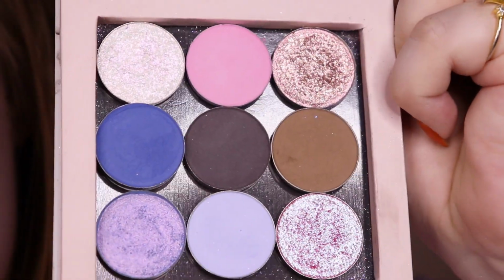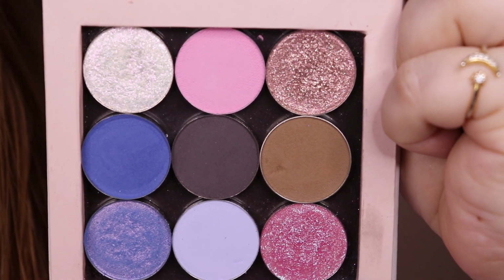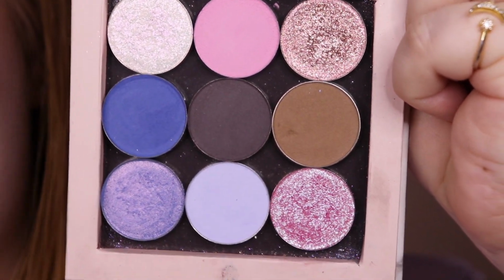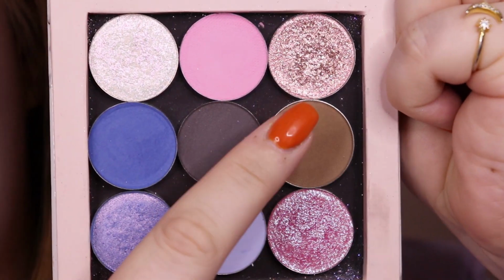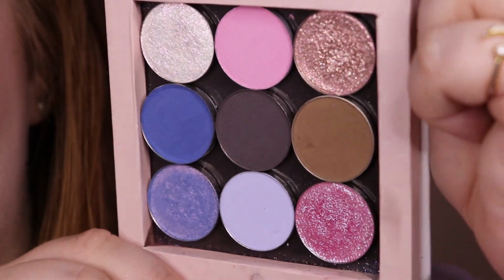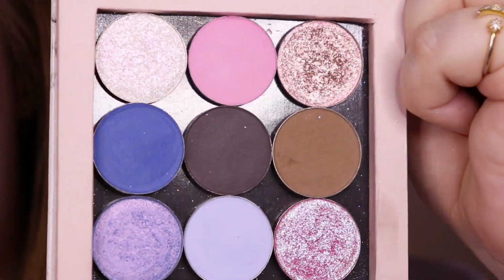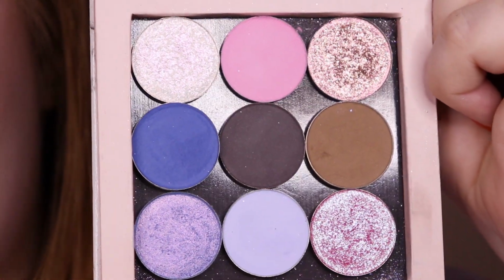As for the black, I didn't want to go with a matte black because I feel like that is a little bit boring, and I've already done that in some of my other ZODIAC palettes, so I went for this blackened plummy shade that will work nicely with honestly all of these mattes to deepen them up. So I feel like that was a very versatile color to put in this color story. So as you might have seen already, a lot of these are quite shifty, so I'm going to go ahead and swatch them so you can see the shifts a little bit better.